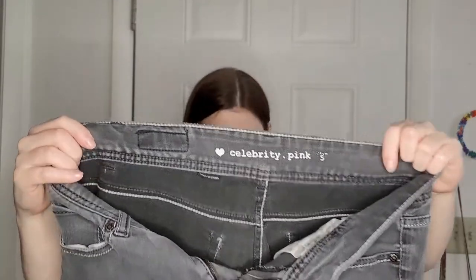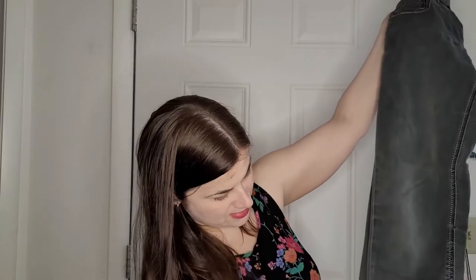We'll see. This is Celebrity Pink, size 5. What is Celebrity Pink? It's a gray jean. I've never heard of Celebrity Pink. But it does look like a gray skinny. It's got some pulling here that I'll just have to cut off, make sure it's not internal, but these are very well worn though, and very soft, so we'll have to see how those go.